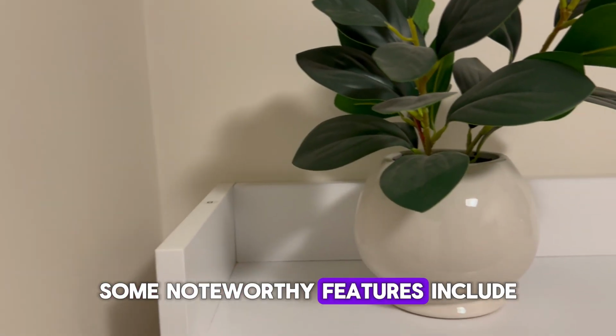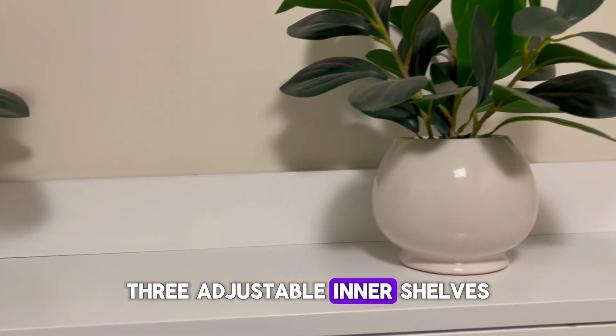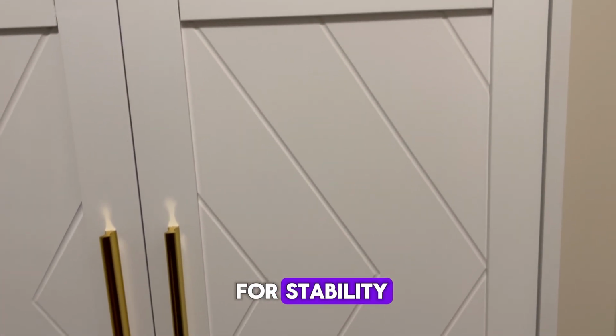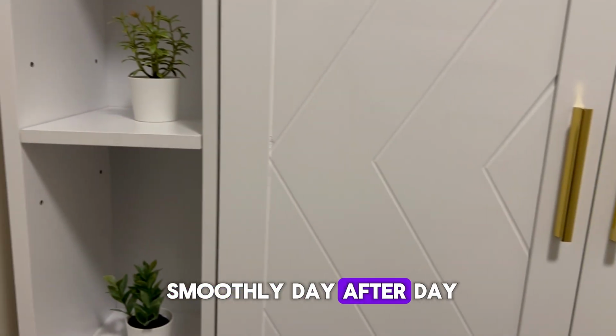Some noteworthy features include sleek aluminum alloy handles, 3 adjustable inner shelves to fit your needs, an anti-tip design for stability, and durable high-quality hinges that work smoothly day after day.